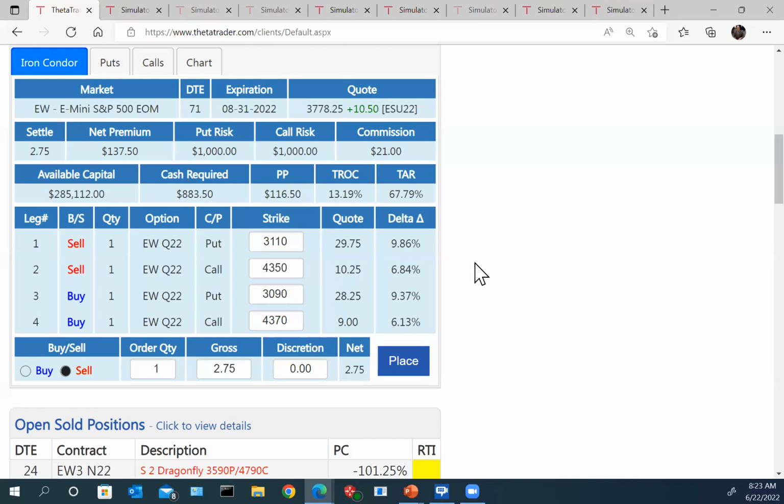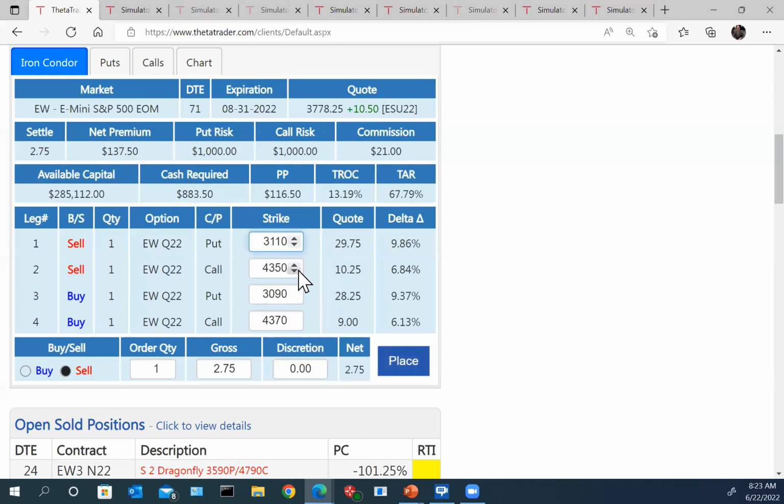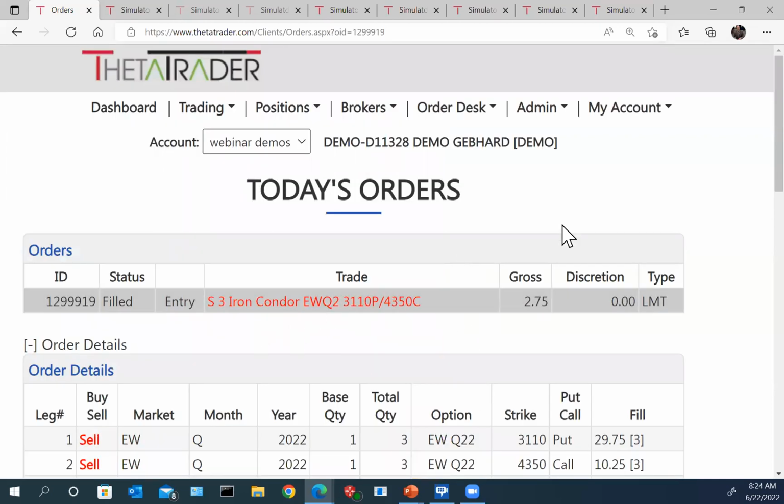So that's the idea. Then, of course, you could change or modify these strikes if you wanted, but I wouldn't recommend it. I just want to point out that you can do that. It always defaults to a sell. Quantity defaults to 1. You can see as you move the arrow up, the cash required changes, profit potential changes. We'll just leave the pricing at 2.25 and place that trade for 3 of these Condors. And there it is, just that simple. And the order is placed.